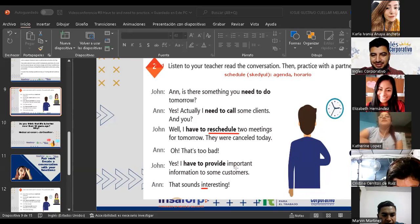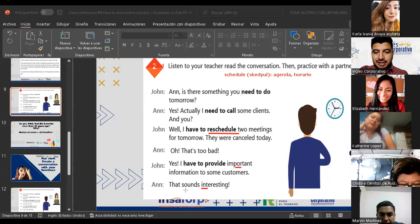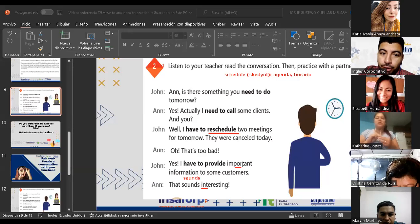Interesting. Okay. Important. Y aquí sería sounds. Okay. Sounds. Very nice, Kathy. Good, Marvin. Okay. Estas palabritas, solo hace falta repasarlas un poco, pero lo hicieron súper bien. Reschedule, important, sounds, interesting.